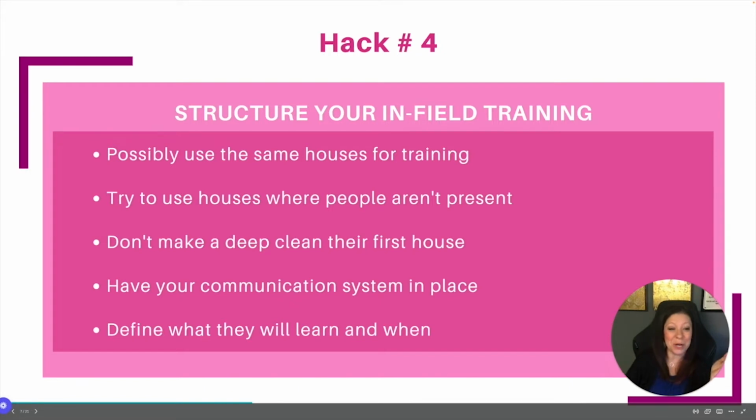So it's pretty easy. Don't make a deep clean their first house. It will overwhelm them. They will come in and be like, oh my God, this must be what it's always like. And they might bolt. Okay. So make sure to wait on that a little bit. I usually start with recurring houses at least for like 4 or 5 days. And then I'll throw a deep clean on at the very end so that they can kind of see what the other side of the coin is, so that they're not scared off.